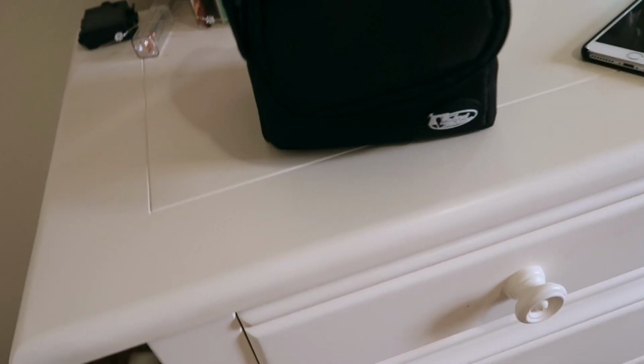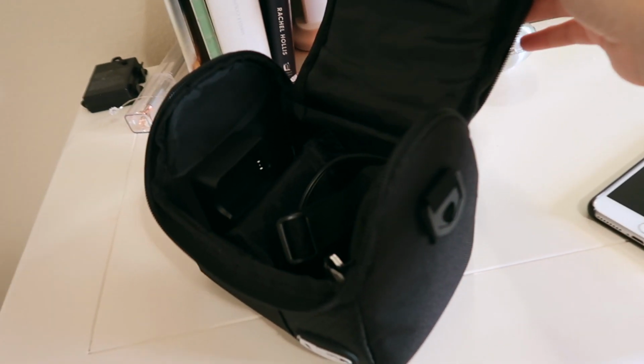I'm just going to film my lookbook on my vlog camera and hope for the best, because I'm just nervous lugging around a DSLR to the lake. That just makes me really nervous. And then I'm putting it all in this case that fits perfectly everything I need.